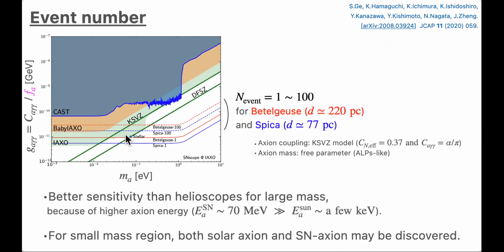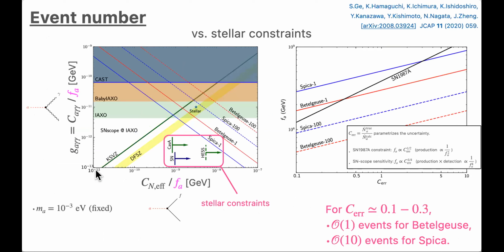Okay, I have to also mention that this is the stellar cooling hint parameter space. And in this figure, I didn't show the stellar cooling constraints. If we superimpose them in a different plane, it goes like this. So in this figure, the axion mass is fixed to be light, 10 to the minus 3 electron volts, so it's essentially irrelevant. The x-axis is the axion nucleon coupling, and the y-axis is the axion photon coupling. And this green and yellow are the KSVZ and DFSZ. Now, since the supernova scope sensitivity depends both on the production and the detection, the nucleon coupling and photon coupling, it goes this way, a diagonal line. So these dashed lines are the 100 events and the solid lines are the 1 event.